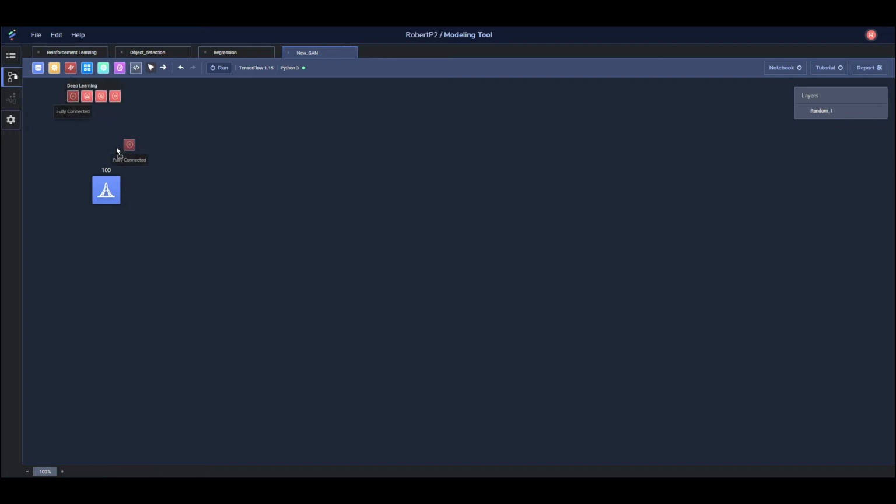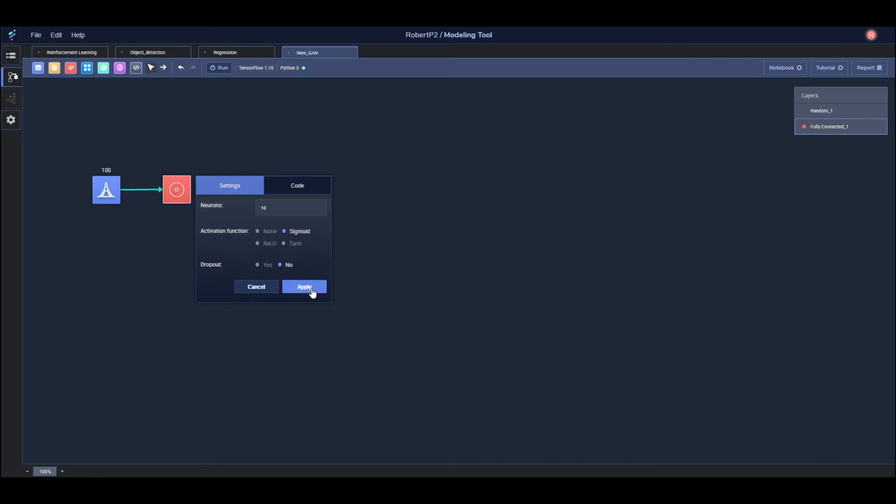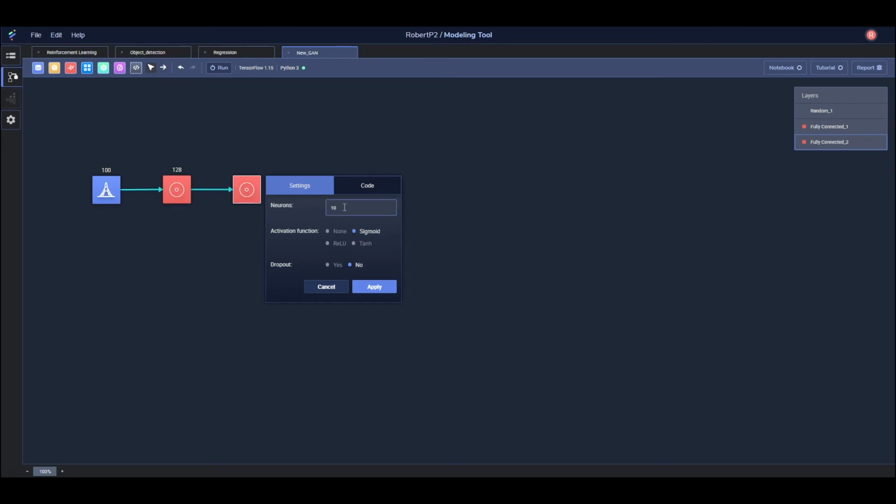For the generator part of the model, I'm going to create a very simple two-layer fully connected network. I'll put the first one to 128 neurons. And the second one to 784, which will be the same shape as the real images.